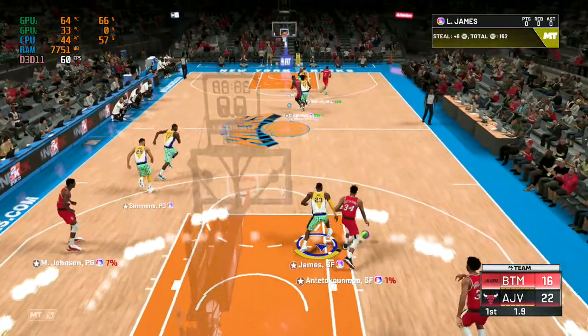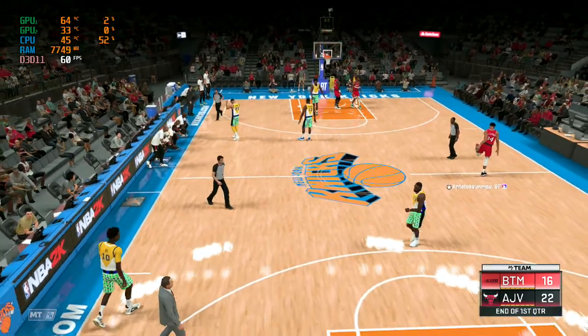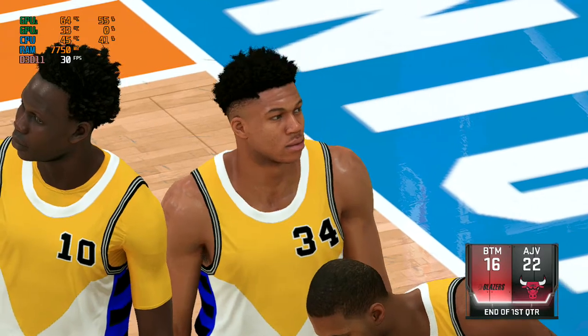Well, they weren't going to pass up that chance to get out and run following the steal. And so it's the home team with a 6-point lead at the end of the quarter. A terrific tempo and a great pace. The fast break has been a central part of their offense.